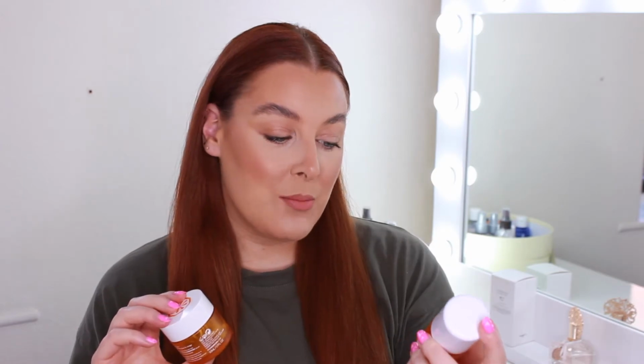Okay, so moving on to my face skincare, I've run out of a couple of products this month, both from the same brand, which is Ole Henriksen. The first one is the Banana Bright Vitamin C Serum and the second one is the C Rush Brightening Double Cream. Now, I was introduced to Ole Henriksen probably over a year ago now.